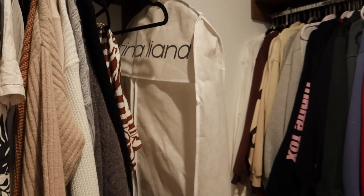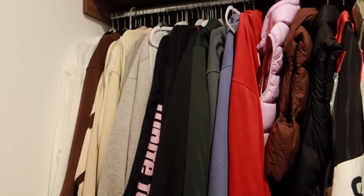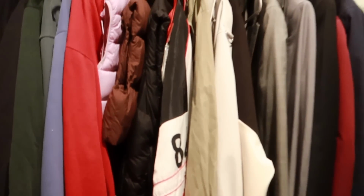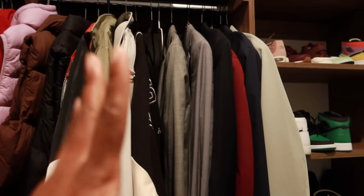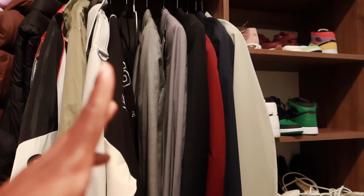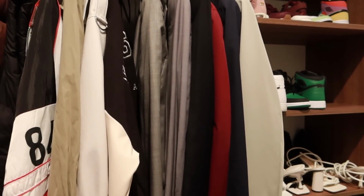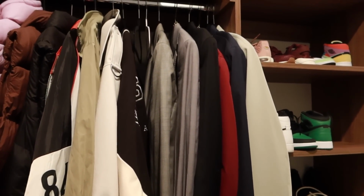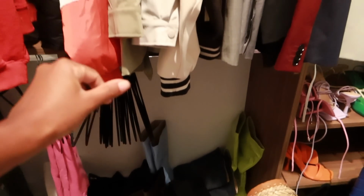So very sad. And then over here, I have all of my hoodies, crew necks. Down here, I have all of my joggers. And then over here, I have some light jackets, which I could possibly wear the next few months. And then I have Brian's suits and stuff. So his closet is a lot smaller than mine, so I said he could have this section over here, and then he could also have this bottom section to put whatever he wants.